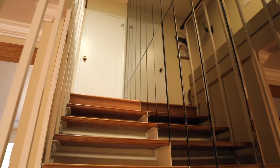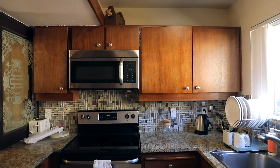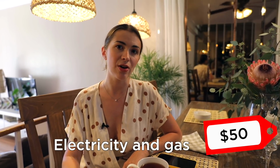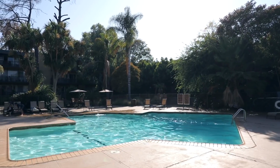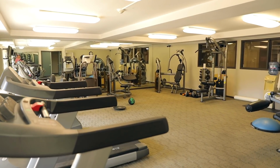So this apartment costs around $3,100 a month. You pay $50 extra for internet, you pay $50 PG&E, water and trash are around $100 a month. My friend also has a cat, and that costs $50 a month just to have a cat in your apartment. Whatever. The benefit of living in an apartment complex is that you also get facilities. You have your swimming pool taken care of, that's included in rent, and you get a gym.